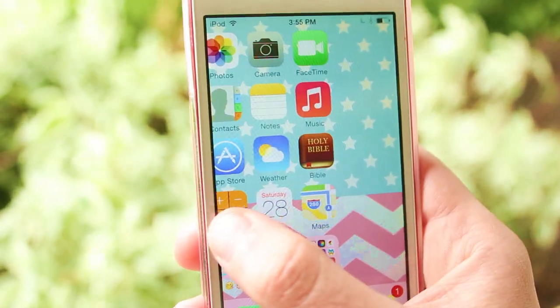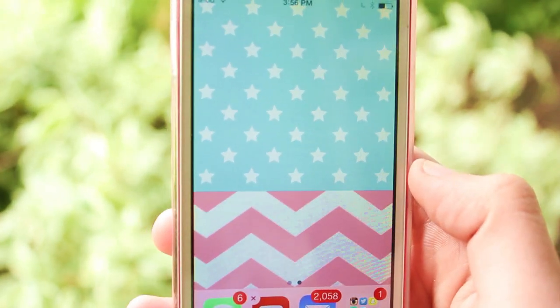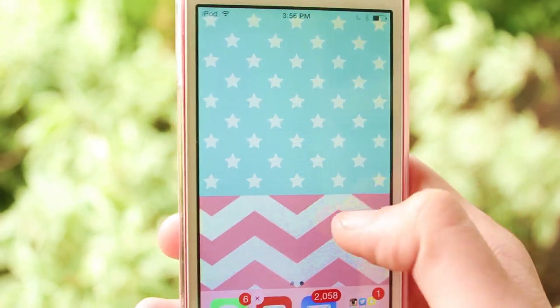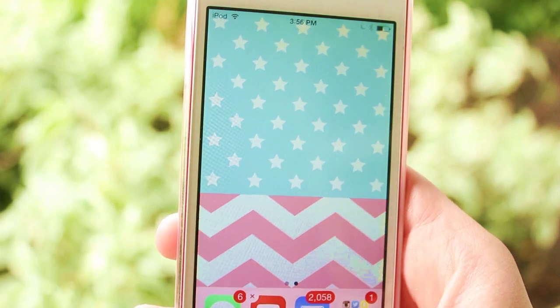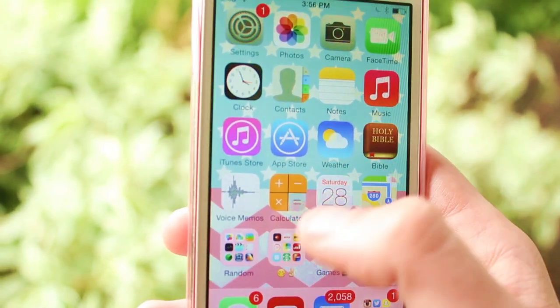I also didn't mention, but I like to keep everything compacted onto one page. So as you can see, I don't have another page. Right now, I'm just going to show you my background. It just looks like this. It's exactly like what I have on my home screen, but it just doesn't have the monogram. Like I was saying, I like to keep everything on one page just so it's compact, and I just like it like that.